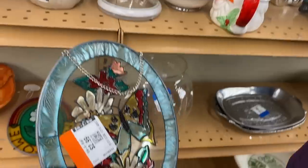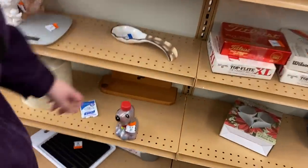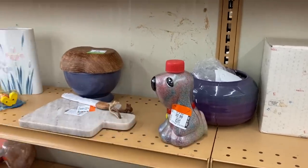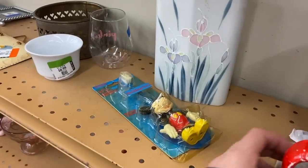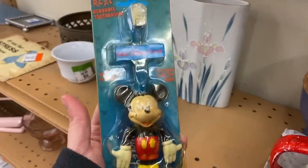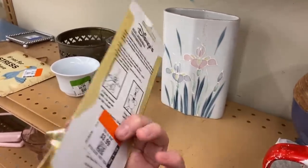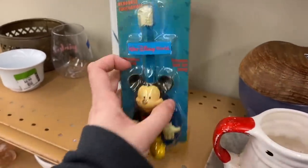How cute are these? These stained glass. I like these. What's that? Oh, someone's sand art. They did a great job. Isn't he cute? Look at that old Mickey Mouse. What is this, a real bendable toothbrush? Ew. Oh my god, I can't believe somebody donated this. How old is this? 1999, Janine. Wow.